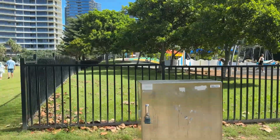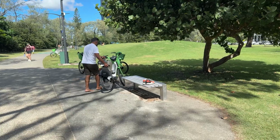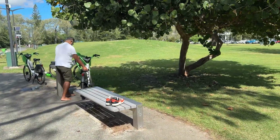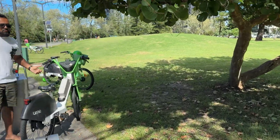We have been spotting these e-bikes all over the Gold Coast. Super easy to rent, ride, and leave wherever you finish. Just hopefully not in the middle of a pathway. Close enough. It's not right in the way.